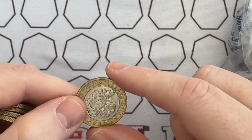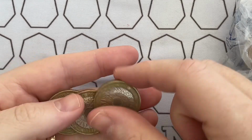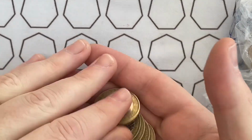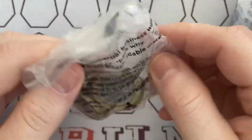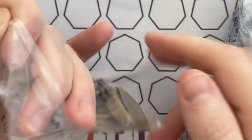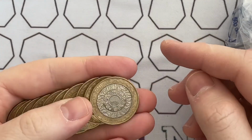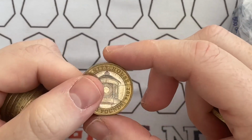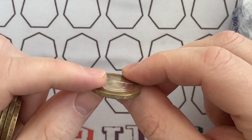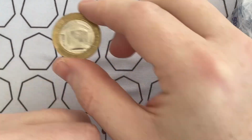I always like to have a flick of all the commemorative coins, so all the ones with a picture on. I always like to give them a little bit of a flick around to check they haven't rotated, so that the other side is where it's supposed to be. And also like to check the edge inscription around the outside in case that is wrong, because they have been known to happen. So another Trinity House.